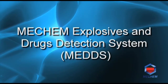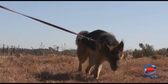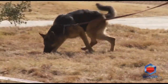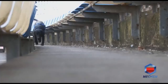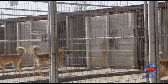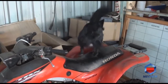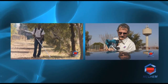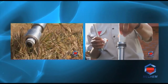Mechem Explosive and Drug Detection System, or MEDDS. For many years, no scientific method of determining the presence of explosive vapor and other vapor or odors for that matter existed. It was generally accepted that a trained dog was the only way to detect the presence of such vapors or odors at the place of origin of the substance. This method, however, has many limitations, as fatigue, injury, disease and distraction invariably limit the productivity and accuracy of dogs in this role. In order to overcome these constraints, Mechem developed the Mechem Explosives and Drug Detection System, or MEDDS.